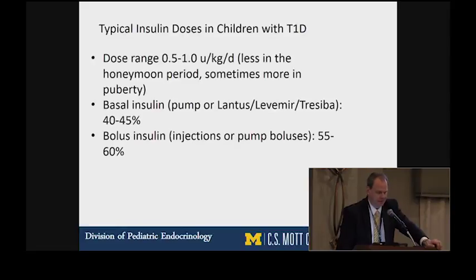Basal insulin, in my experience, is usually 40 to 45% of the total. Bolus insulin, 55 to 60% of the total. So let's say a child is 20 kilos, you expect them to need 15 units a day, they're going to be on maybe 6 units of Lantus, and the rest of their insulin will be given as mealtime insulin.